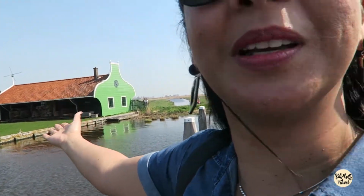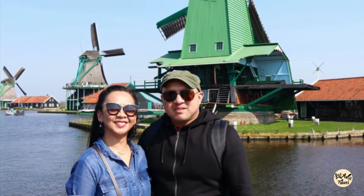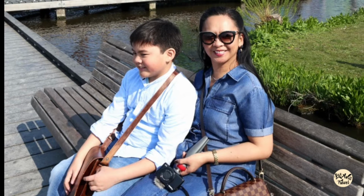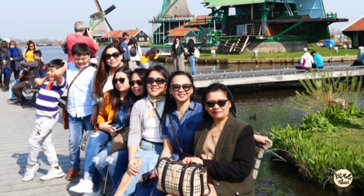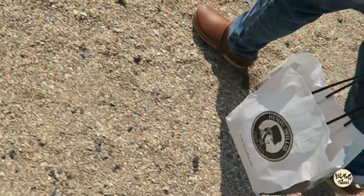Look at this windmill. It's green in color. And there's a barn over there. It's nice, isn't it? If you're coming here in the Netherlands, you have to visit this place. It's beautiful.